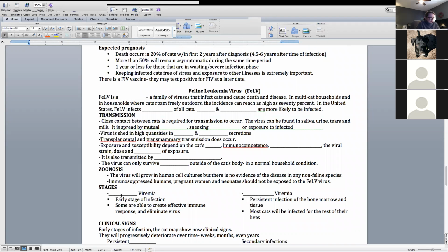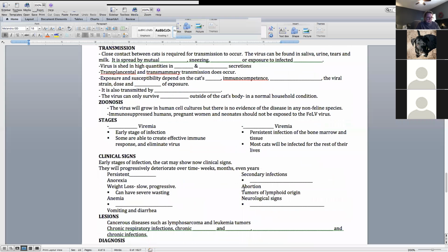As far as the stages, if we talk about stages, number one you have the initial viremia. So this would be a kind of a regressive viremia. So this is early stage. This is kind of when they're first exposed. They can actually mount an immune response and fight this off and eliminate the virus on their own in the early stages. If we have what's called a progressive viremia, then it's moved on to the next stage. And this is where it does infect the bone marrow and does get into the tissues. So if they can fight it off, that's a regressive, early stage. If it's progressive, then it can be a persistent infection, and most likely they are carriers for the rest of their life, unfortunately.